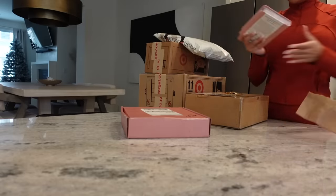What's today? The 18th. So I just got in some packages, and one of them I know what it is. I had ordered and stocked up on a few Fenty body butters because I am doing a giveaway, and I just stocked up my own self. Give me a sec. All right, so like I was saying, I ordered.